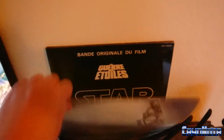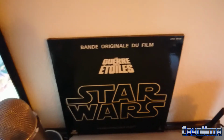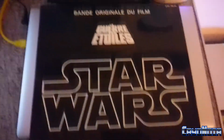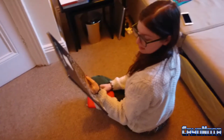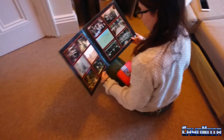And also behind that we have the original Star Wars soundtrack. That sounded a bit German there. The original Star Wars soundtrack, Band Originale du Film. It's foreign, whatever it is. I don't know why she'd have a French one, but on the front, all of the writing is in French. That's the front of the vinyl. And what language is that on the front? French? Oh yeah, but I thought it was English and French on the other side.